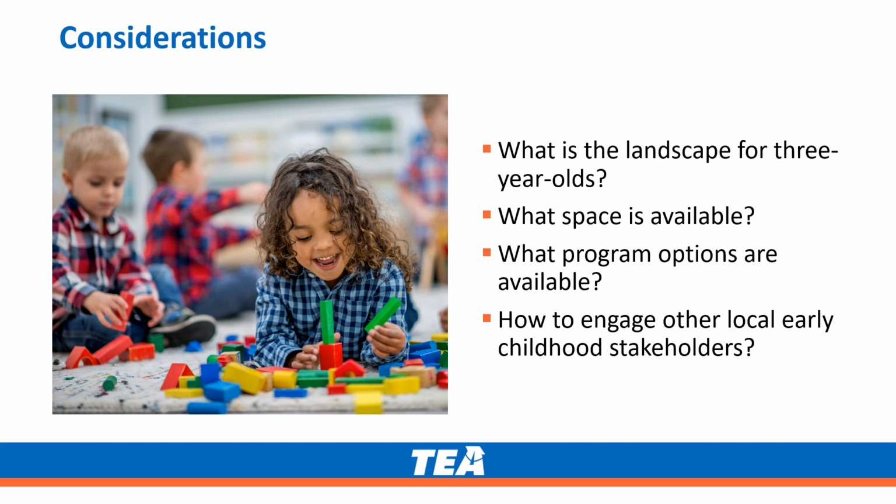Your local area might be well suited for establishing a pre-K partnership. An LEA might find that it does not have space to start a pre-K3 program on its campuses, or the children the district wants to target are already enrolled in a program where a partnership could be mutually beneficial. We will include a slide with contact information at the end of the presentation should you have additional questions regarding pre-K partnerships.